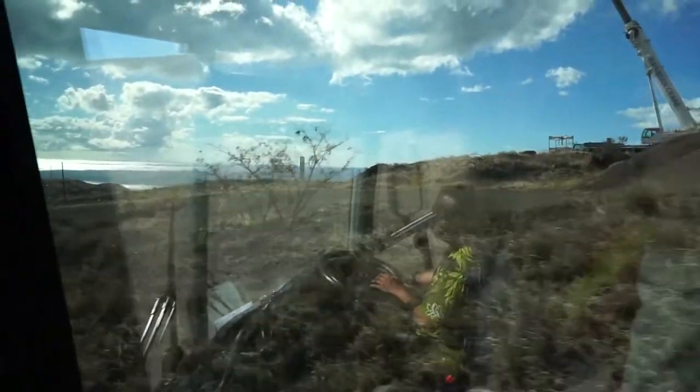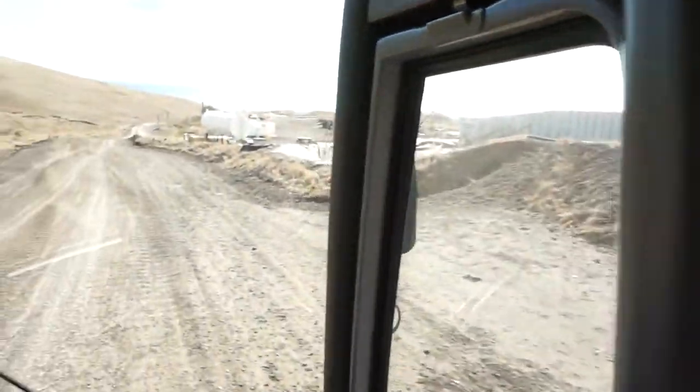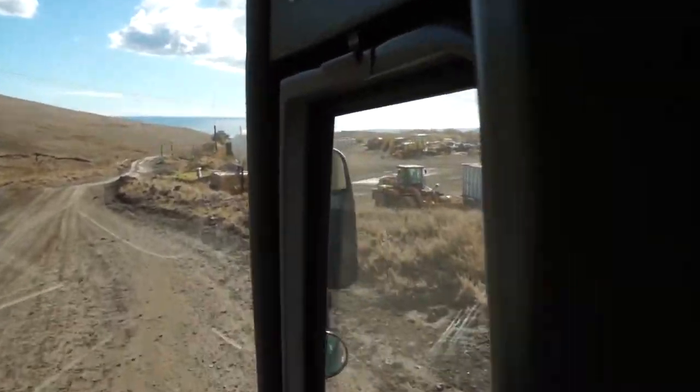So that water truck does run throughout the day. As you can see, it's pretty dry out here, and we haven't had much rain at all this year. So it just gets a little dusty because it's so dry.